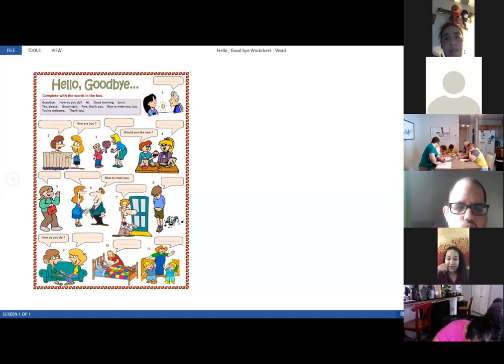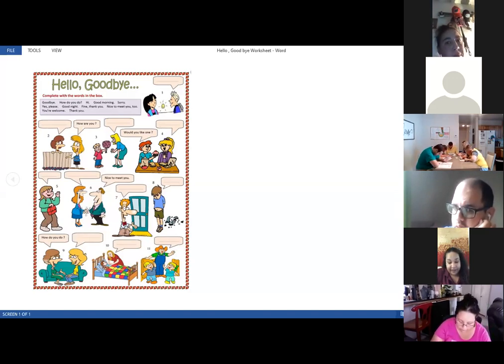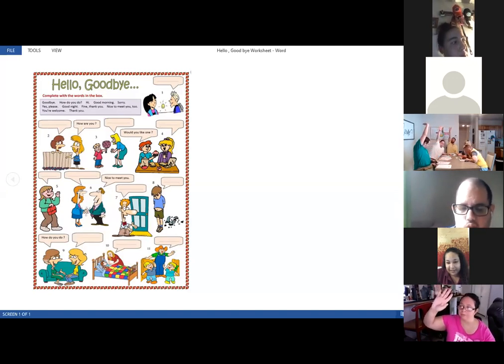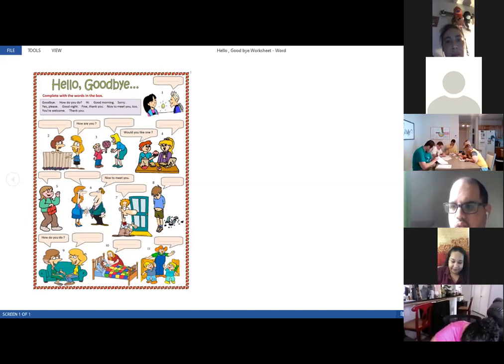Has everybody got good night for number 10? Yeah. Good. All right, last one. The picture is a farmer, and there's 2 little kids leaving the farm, and he's waving. What is he saying? I know the answer, Alicia. Go ahead, Thomas. Goodbye. Very good.